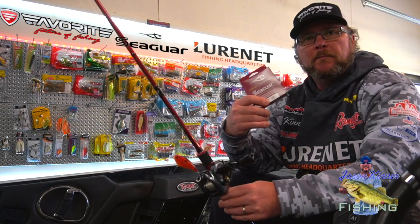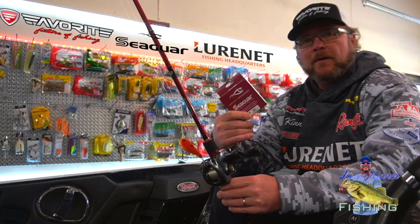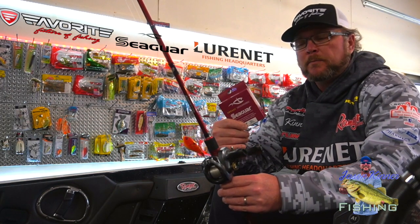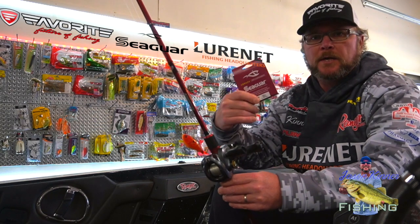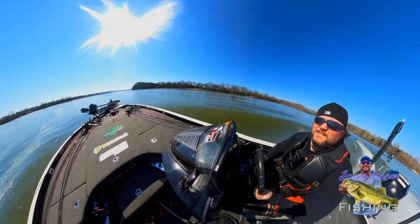I'm throwing it with 12-pound Braze X from Seaguar. This line is some of my favorite fishing line ever. It's fluorocarbon, but it's a little more durable than most fluorocarbon that's on the market. So check out that Braze X from Seaguar.